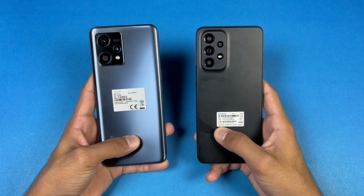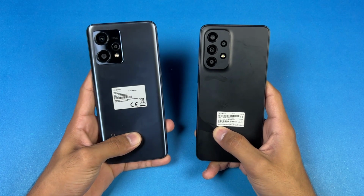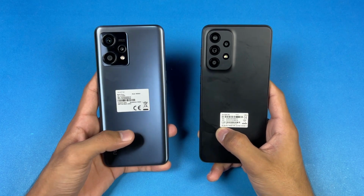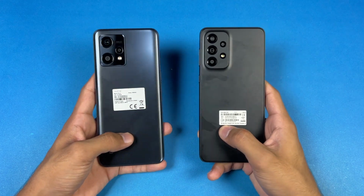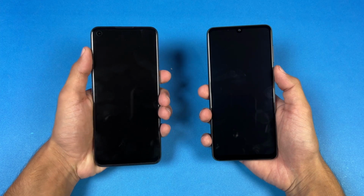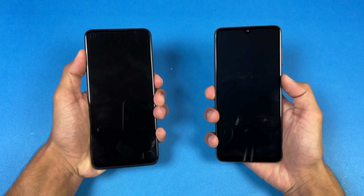So I am really excited to see how the Snapdragon 680 SoC stacks up against the Samsung Exynos 1280 inside the A33 5G. So without wasting any time, let's get right into it. Let's see who is faster in the booting up speed.